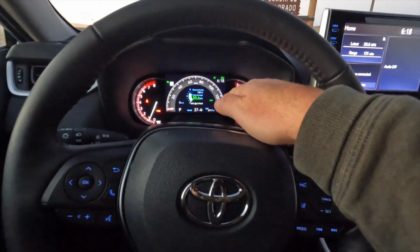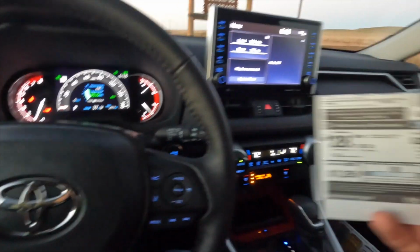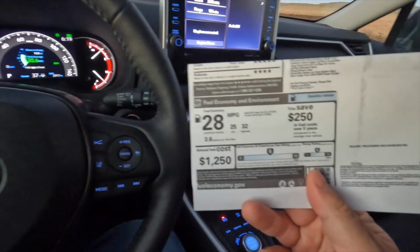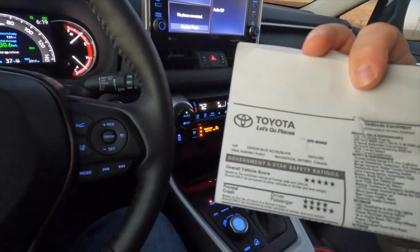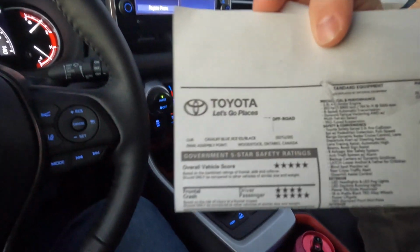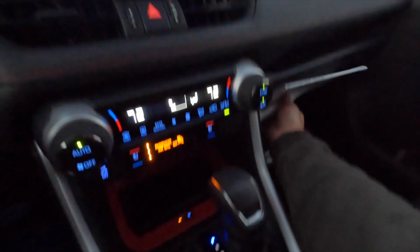We have 30.6 miles per gallon, which is about average. I'm supposed to average about 28, so I'm right in line. This is 40,460 and a starting price of 36,465, if you're curious about that as well. And this is built in Ontario, Canada, the final assembly point. So put this back in the glove box, like so.